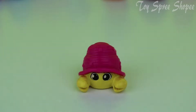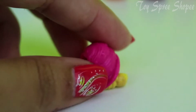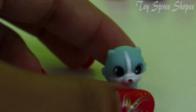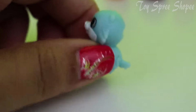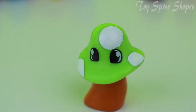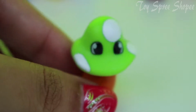We have Pinchy Penny. Just look at his pretty pink shell. Ow! You pinched me, Pinchy Penny. Be nice. Oops. Sorry. We have Juno from the Arctic Island. Juno's a gray and white wolf. Portobello's here next. And just look at Portobello's smile. That's one happy mushroom.